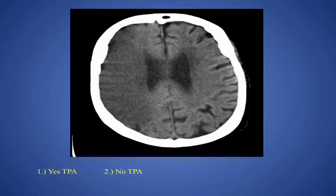So this is an example of a CAT scan, and you can see that white thing that's there. This is the MCA blood vessel, and that bright spot there is a blood clot. It's there. It's acute. It happened within the first couple of hours. So when I see that, I do get a little nervous.